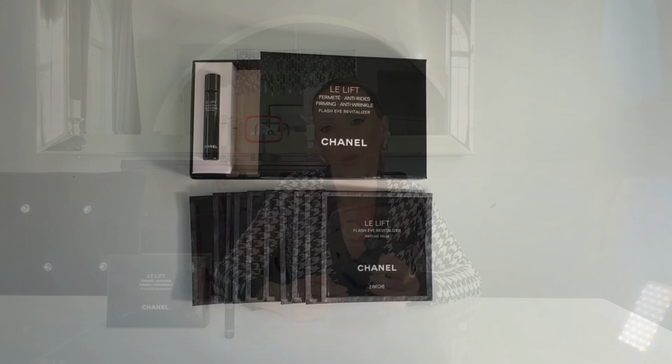I'm not alone in loving Chanel Le Lift eye patches. Besides the results I saw, it does score 4.5 out of 5 on Chanel's website reviews. Price-wise, how much do they cost? So the Chanel Le Lift eye patches cost around $145, which sounds expensive, but it actually breaks down to about $14.50 per treatment before tax, because there are 10 patches in there, and I do feel like they're actually reusable.